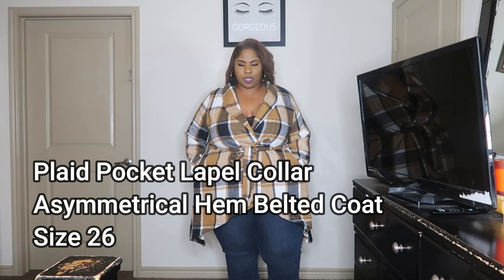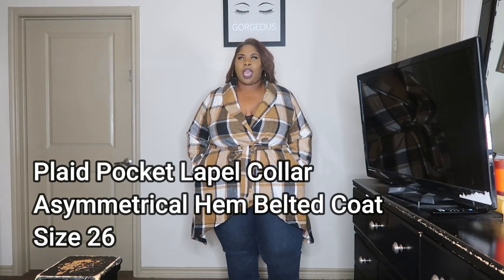Okay, so next up we have this plaid asymmetrical belted coat. Okay, listen, all right? I think BloomChic was in my mind, because I have been looking for a coat like this for the longest, and I don't know why. I mean, years, but I don't know why I haven't bought one, or what was holding me back.